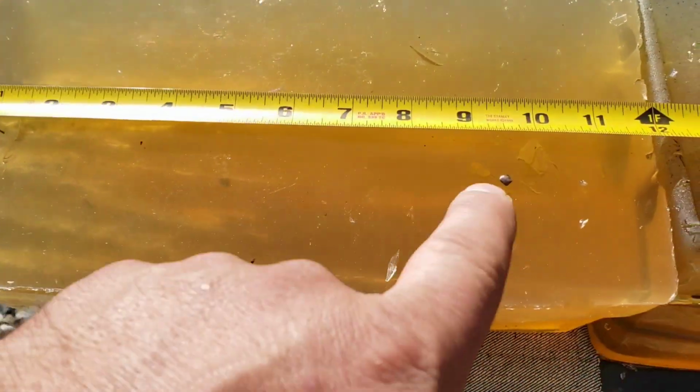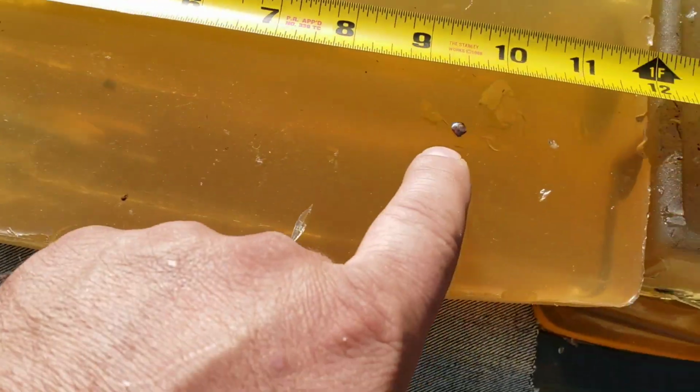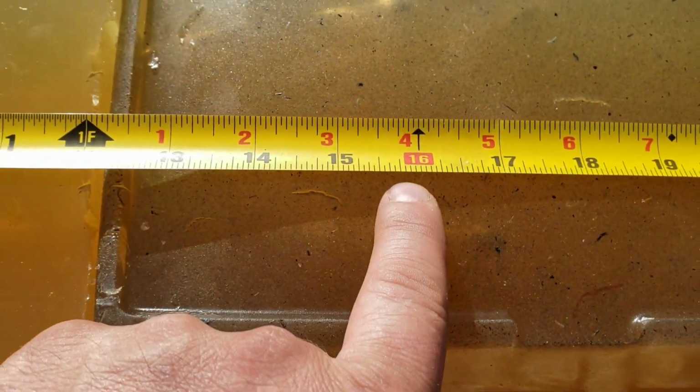Alright, so when I walked up here, this little piece is just sitting right there. There's a few extra fragments in there I can now see, and then clearly we have evidence of it right there. And then there's the base, 16 inches again.